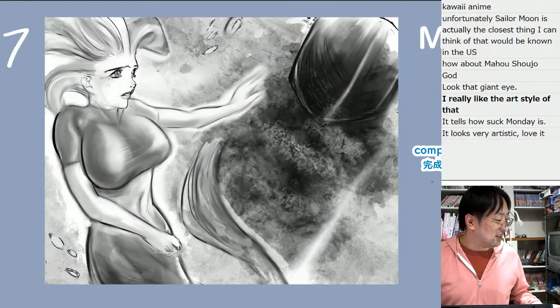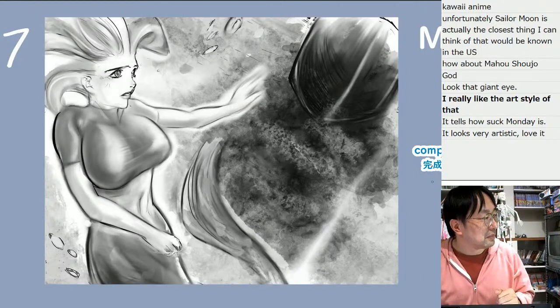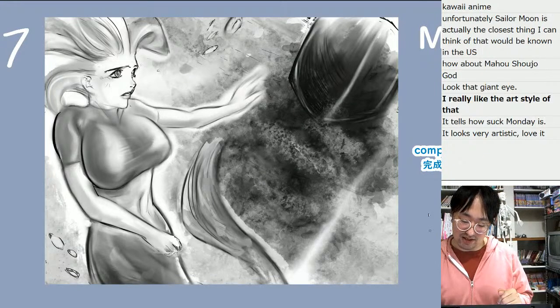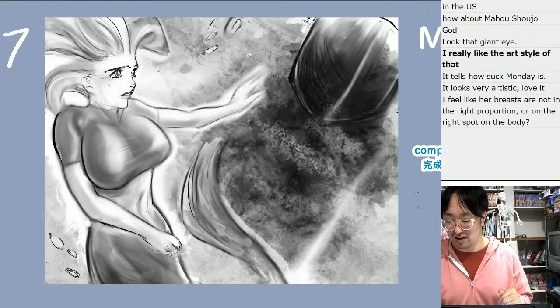what is this? Is this even a mermaid? Is this even underwater? What is this? It looks like a girl is either lying down or I don't know. There's a huge tire or rock or something rolling down from beyond, and the girl's like, "Hey, stop the tire or the rock or something."